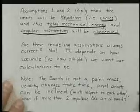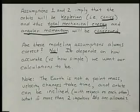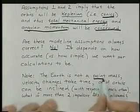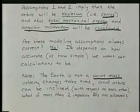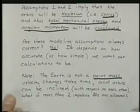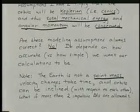Now, are these assumptions always correct? No. It depends on how accurate and how simple we want our calculations to be. So, for example, we know that the Earth is not actually a point mass. It's got mountains on it. So it has high points, it has low points, and so it is not a perfect point mass. And you know that there are more complicated gravity models for the Earth.